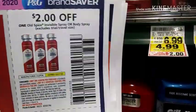Check it out. Here we go. Here's the spray. It's on sale for $4.99. So this $2 coupon is going to double to $4 off. And this puppy right here is going to be 99 cents. So let's grab it. Woo!